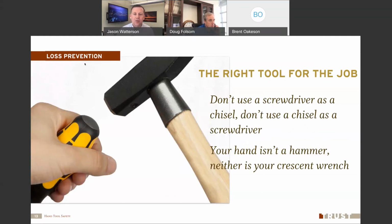Another in these rules is your hand isn't a hammer. Don't use it like that, and neither is your crescent wrench. Don't hit your crescent wrench. Don't use your crescent wrench as a hammer. There are specific tools to do certain jobs, and that's how we should use those tools.